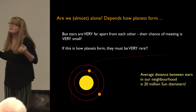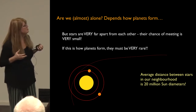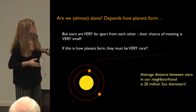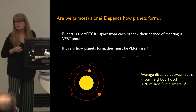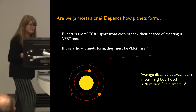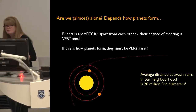If I want to think about the likelihood of two stars passing close to each other, I want to think in terms of the size of those stars, not in terms of kilometres or metres. If I told you the distance in metres, it would just be some great big number that's meaningless. Well, this is a great big number anyway, and it tells you that stars are super, super, super far apart. So, therefore, planets would be super, super, super rare if this is the way planets form.